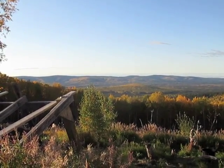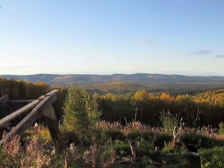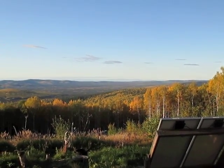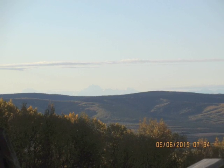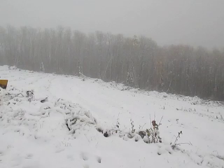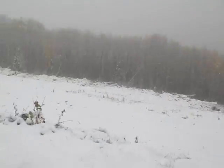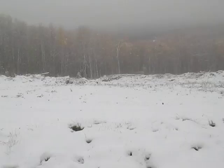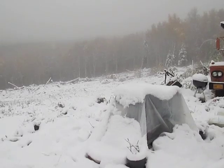Today is Sunday, September 6th, and fall is underway. You can see the trees are changing colors. Denali is on the horizon just below the large cloud. I just wanted to show the snow that we had last night and this morning. It's actually trying to turn to rain right now. It's about 32 degrees. We got 1.5 inches of snow overnight.